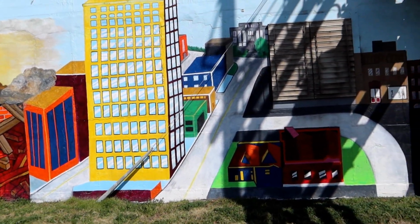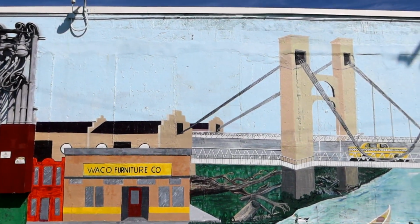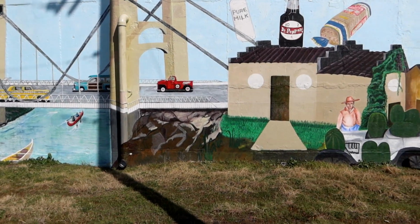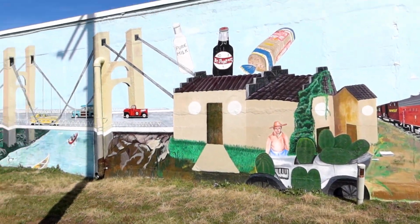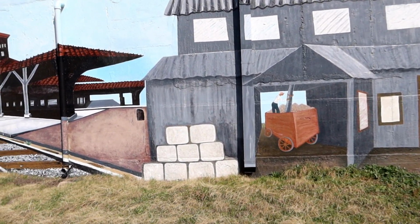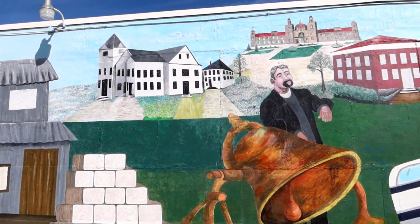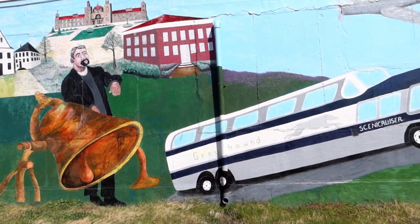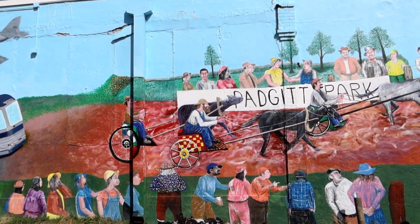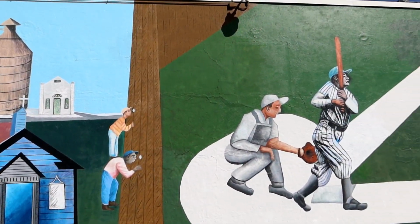The rebuilding. Waco Furniture Company. The suspension bridge, back when they were actually sending vehicles across it. The railroad, and Dr. Pepper, of course. Some of the early industry in the area. Wow, you never know what you're going to find out here, right? Silos and baseball.